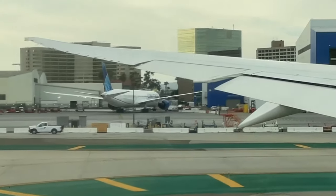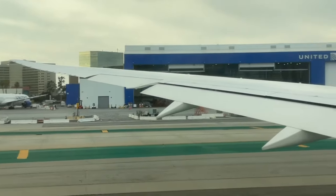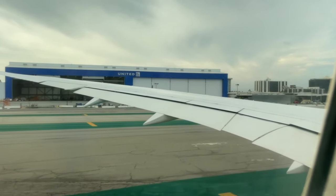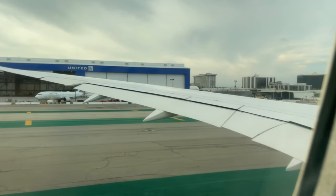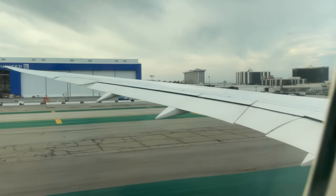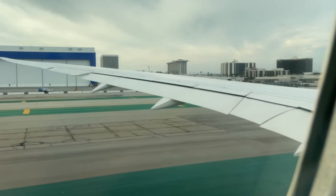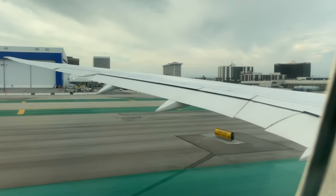We're making our way to runway 25 right, and you can see a Boeing 787-10 right there. That is a longer aircraft than the aircraft I am on. And a 737 MAX, or no, a 737-800, I believe, right there. Or a 737-900, most likely an 800, judging by the length. All right, let's continue making our way to 25 right.